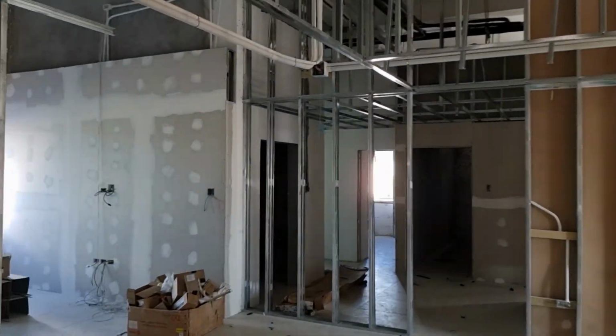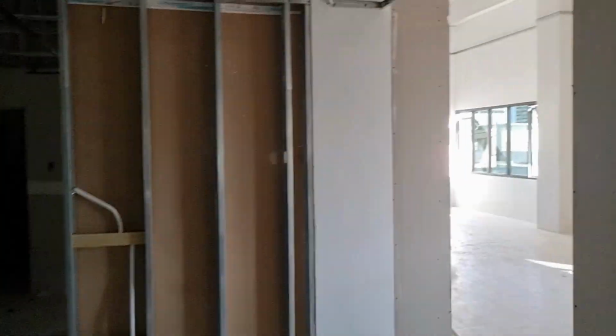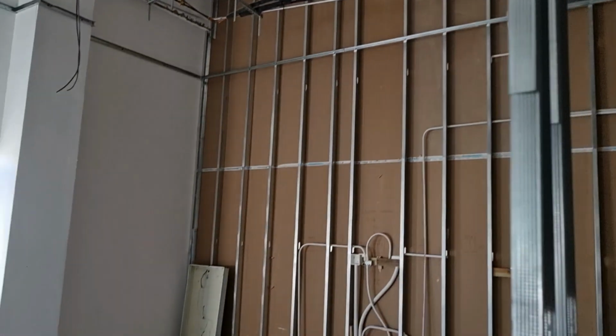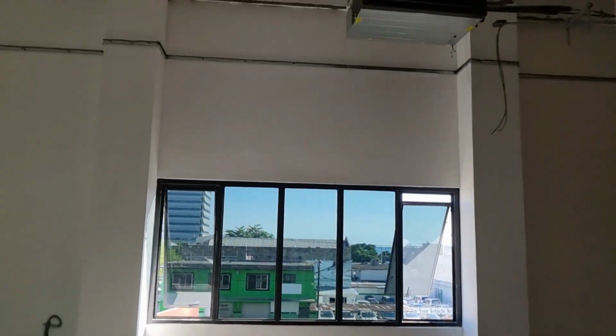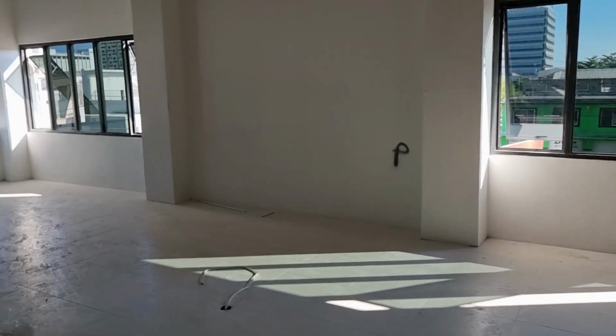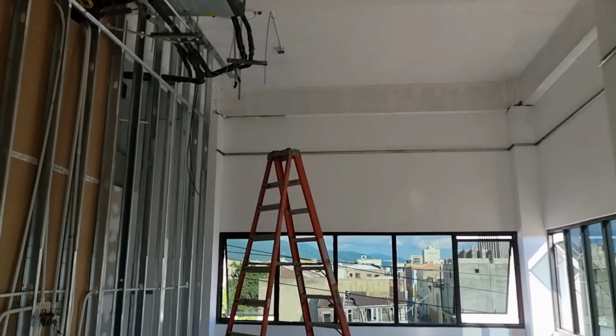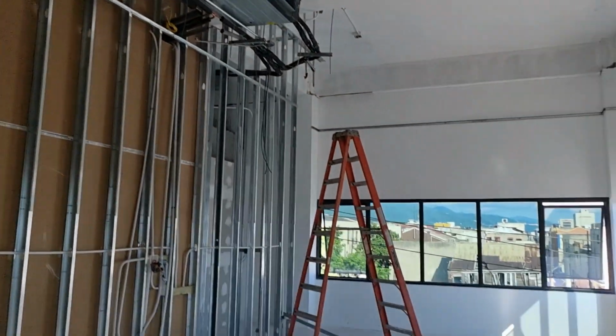Alright, so this floor has the bigger offices for the senior management team. Then this is a conference room. And again, I'll put the link for the first video I did on this complex so you guys can see where it's coming from and where it's heading.